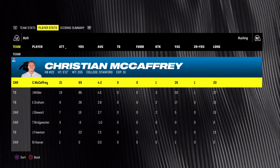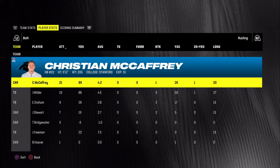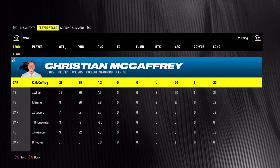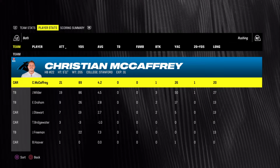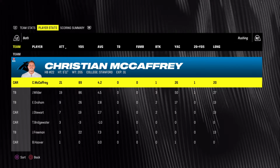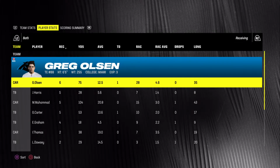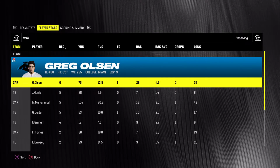This Buccaneers defense is too good to continually have to hold teams to single digits. That's an unfair ask. Out of the backfield, McCaffrey 21 for 89. Wilder 19 for 86 leads the way for the Buccaneers. Greg Olsen led the game in receptions, 6 catches for 75 and the touchdown.